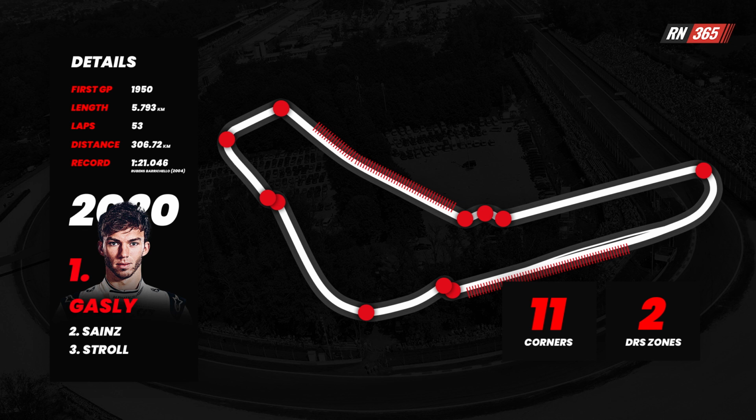This is what you would call a high-speed circuit. The drivers go full throttle for about 75% of the lap. Last year, at the end of the start-finish straight, speeds of 360.8 km per hour were registered here.